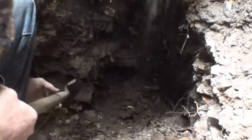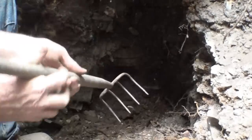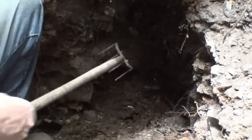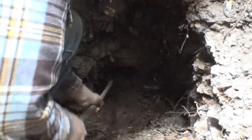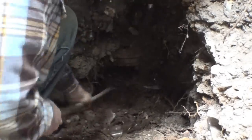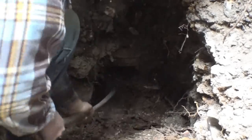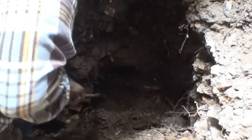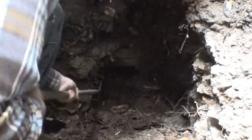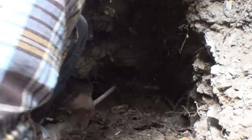I'm gonna switch over to another tool that is kind of handy here, like a rake, potato fork, whatever you call them. Kind of nice when you can dig level areas, getting into the walls and stuff. They're real nice. You can really move a lot of the dirt, almost like a hoe. Pull on stuff, you can yank things out of there, and hit on stuff. Don't want that too much.